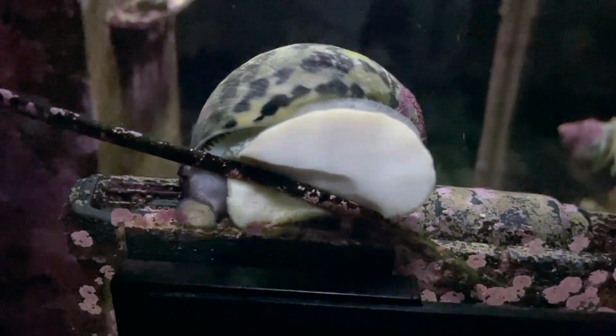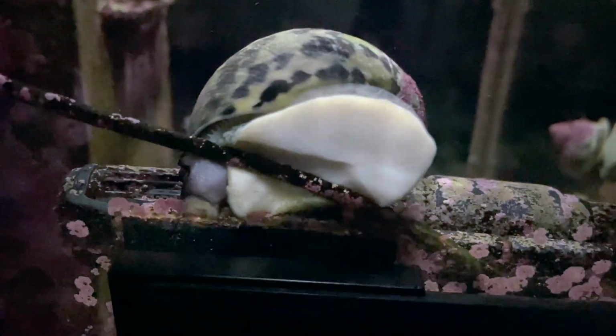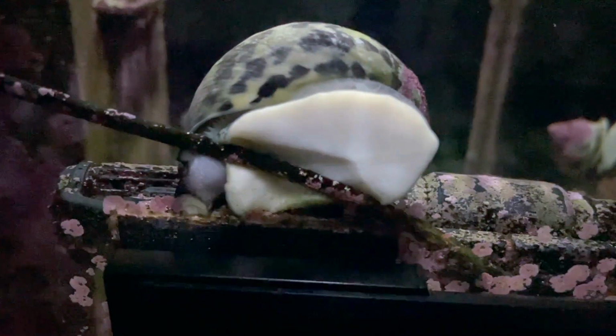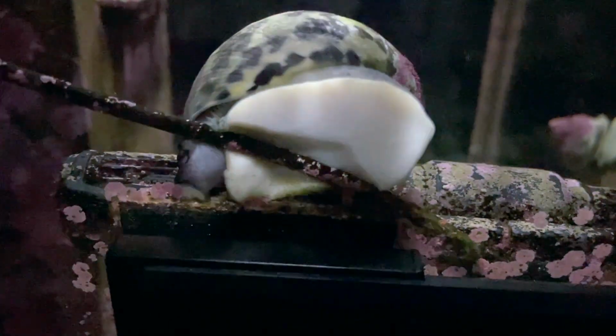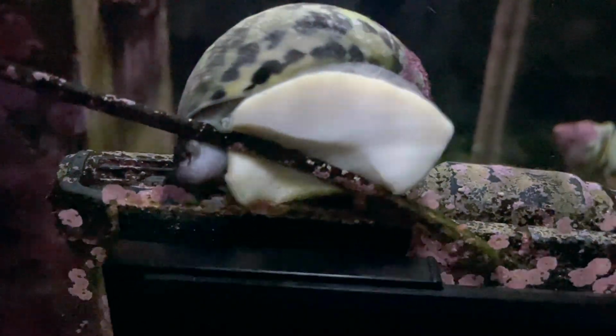They do a fantastic job of cleaning the glass, cleaning around equipment, and they're always on the rock work, munching around corals and that sort of thing. So really awesome. Highly recommend.